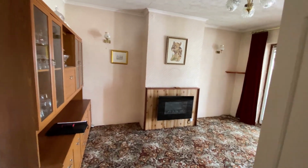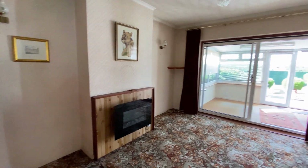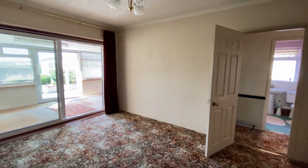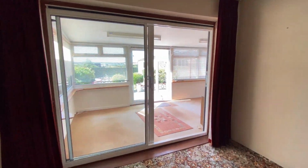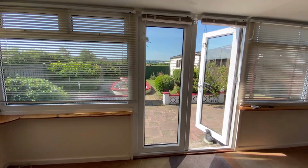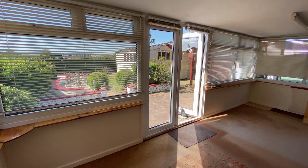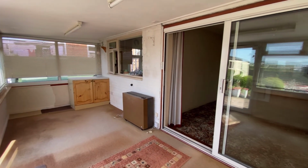Now, here we are in the main lounge, which is a lovely size, and you've got plenty of natural light coming straight through. It's certainly not a dark bungalow. Sometimes little bungalows can seem really dark and a little bit dingy, but this is just wonderful. You've got an abundance of light just flooding through, coming off of this conservatory space, and this is a wonderful size. You can see it's the entire width of the property in the conservatory size there.